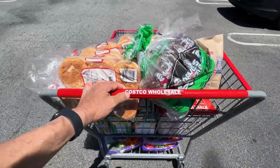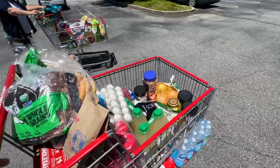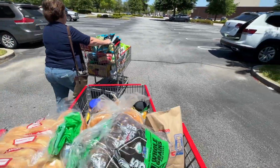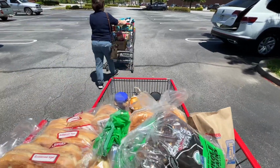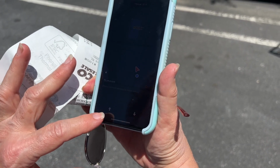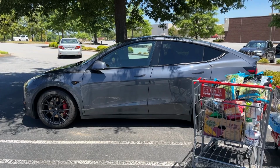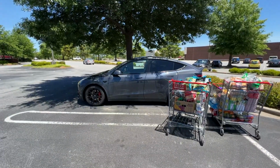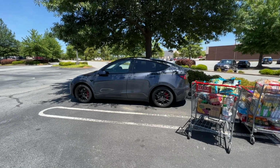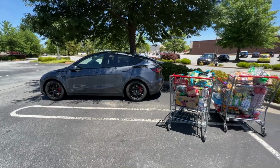We had so much stuff during checkout, they split us into 2 here, as you can see. Yeah, the Y doesn't care. It'll still deal with it. No problem. This is what you do. You take your summon, you hold down that little up arrow, and watch what the car does. There you go. That looks good. Gives us plenty of room to get in the back now.